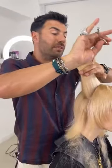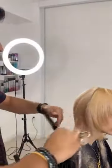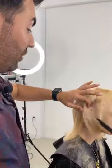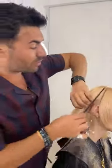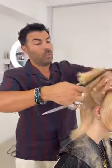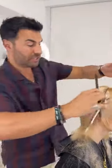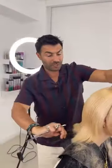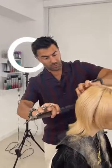Always recommend, because at the end of the day, everyone needs a good shampoo. Everyone needs a good styling product and a finishing product. So it's about being honest and answering those 3 questions I talked about earlier: what you're using, why you're using it, and how you're using it. And that's all you can do as a hairdresser, is just recommend. It's up to the client to decide whether they want to purchase or not.